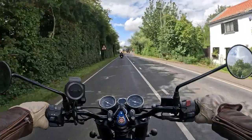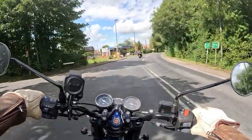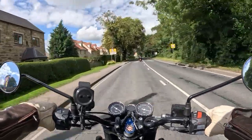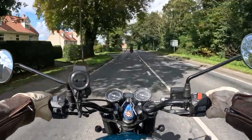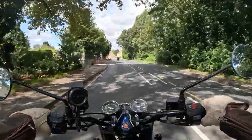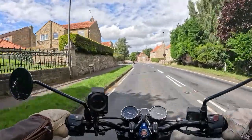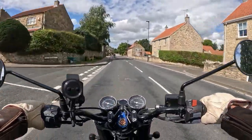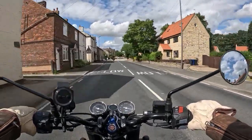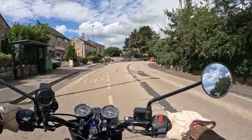This is Monk Fryston. It's a pretty old village, and there are a couple of different explanations for its name. The Dictionary of British Place Names has it as Friston around 1030 and Munchus Friston around 1166. One source says its name derives from the Old English for farmstead of the Frisians, the prefix monk relating to it being the possession of the Selby Abbey in the 11th century.